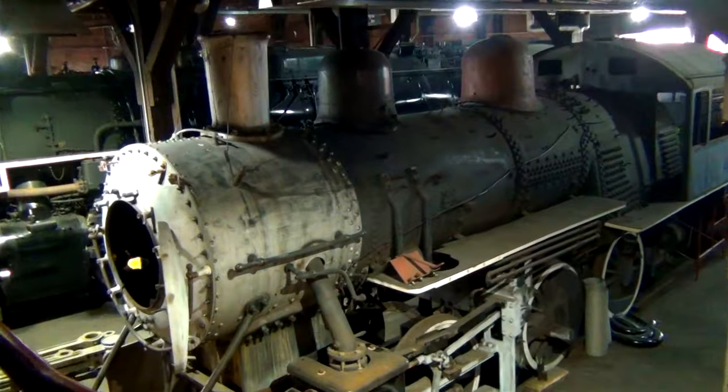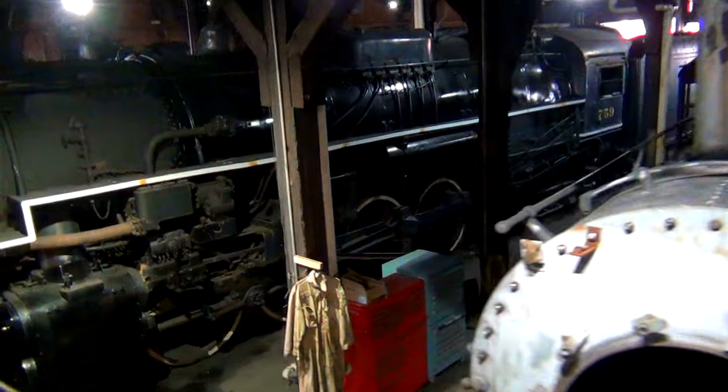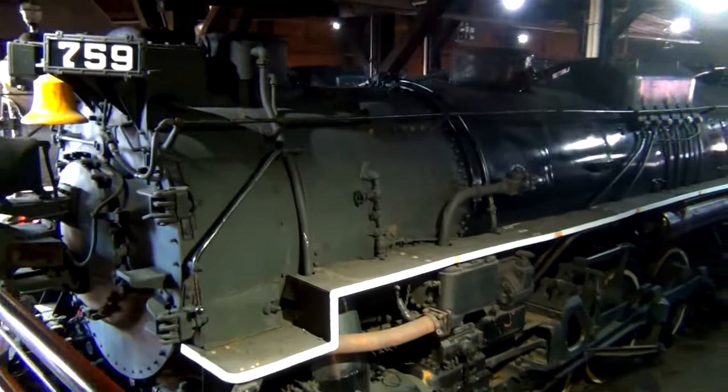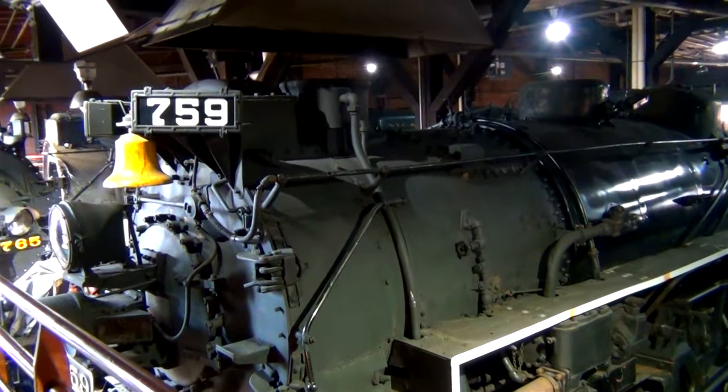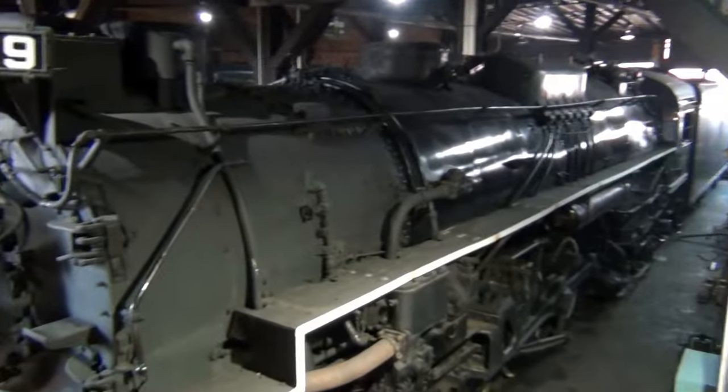These two engines were together at Conneaut in 1958. Okay. So that's ours. Wow. And she's not operable, but you know. But she was a famous excursion engine in the late 60s and into the early 70s. Part of the Steamtown collection.